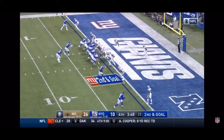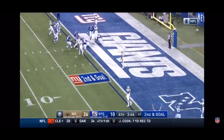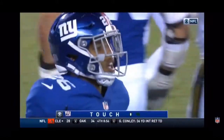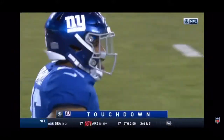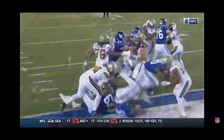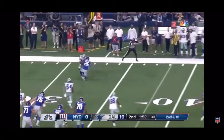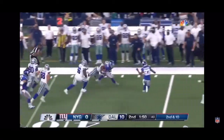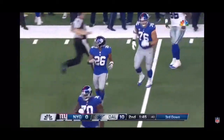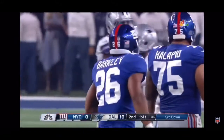You want up top with Beckham. Gonna hand it off. Barkley, look at that. Woo! Did he soar? That is some serious hang time. Walter Payton, you think of first something? Second and 10, flipped out here, and Barkley makes the catch, breaks a tackle, and then gets taken down. He broke Jeff Heath's would-be tackle and turns a loss into a gain of 9 yards.